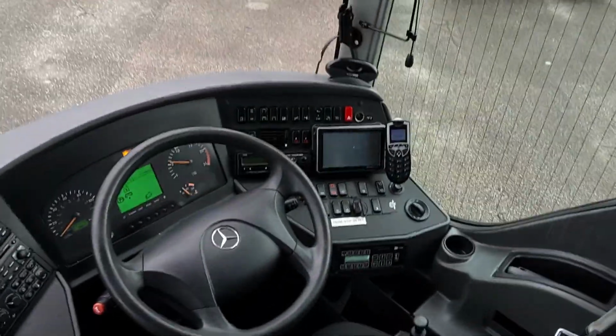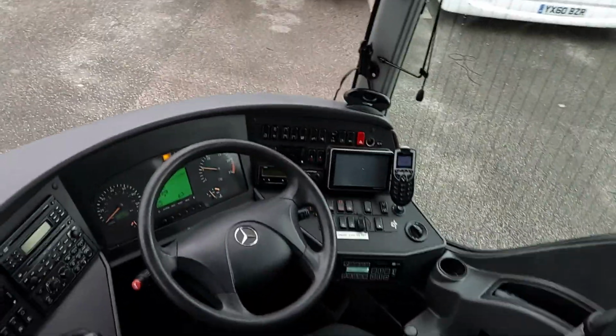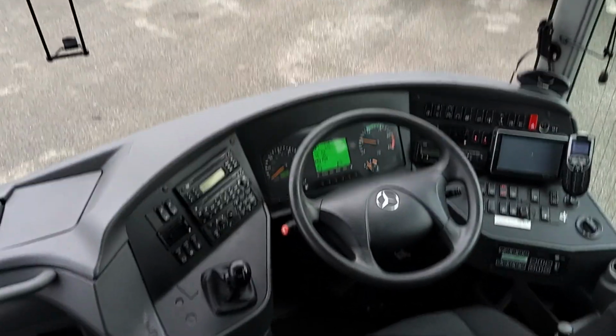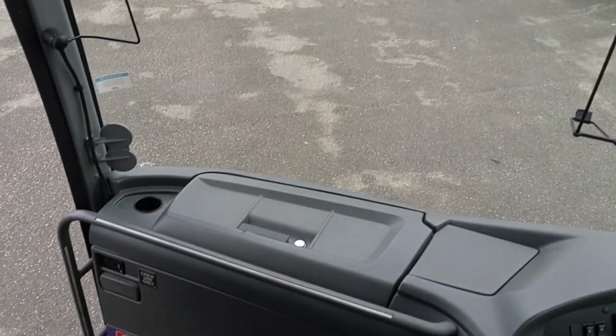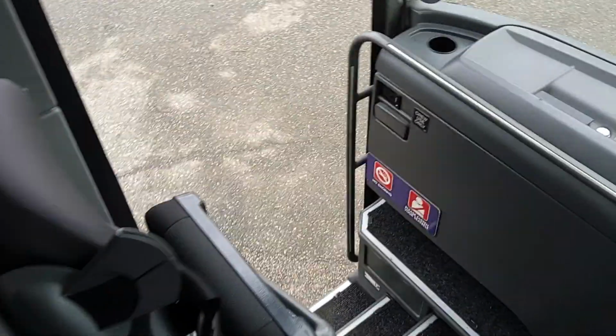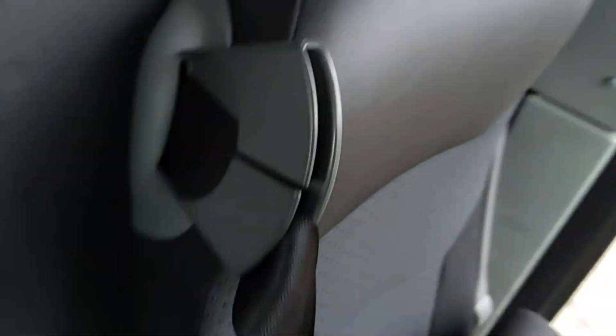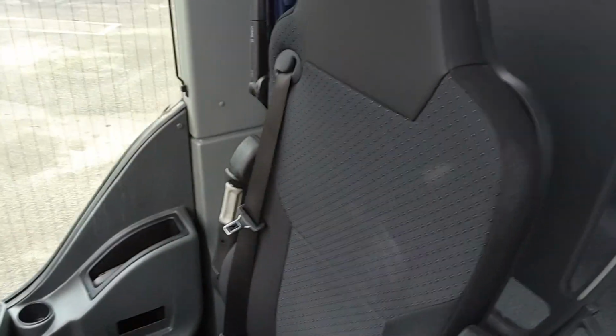That little screen there, and I'm not sure if it's connected on this one because I can't see the box. Let's have a look. No, it's not connected. The box has been taken out. It's like a Mercedes diagnostic system, but it's irrelevant if it's not connected to anything. Fridge in the dashboard. Crew seat. The crew seat and the driver's have been retrimmed in this more hard-wearing sort of car seat type material.